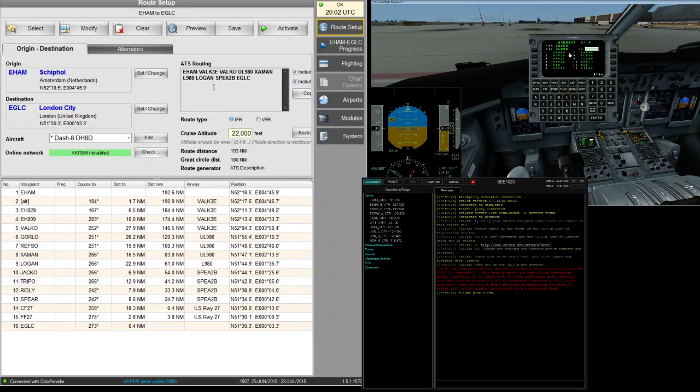After that, our next waypoint is Zaman, which is number 7, so we hit number 7, press enter, and then it puts all the waypoints in between Valco and Zaman on that airway. Then we've got another airway, which is the lower one, Lima 980, or number 1, and that will take us into Logan.